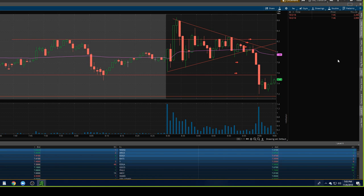You're going to see rejection off of 750s and a move back down. We always like to see those breakdowns of support and the support become resistance. And that's what we see in this case, and that's why the stock ends up getting knocked back down. Put the time and sales back to the regular way.